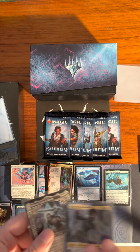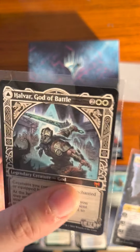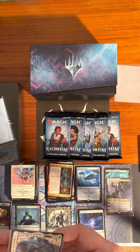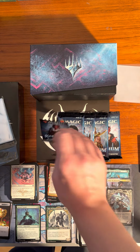Look at this. In one bundle, five packs in, halfway through, we get a Borderless Mythic and a Showcase Mythic and Toski, one of the better rares in the set. This is like, I don't even know. I don't know what to do, guys. This is amazing.